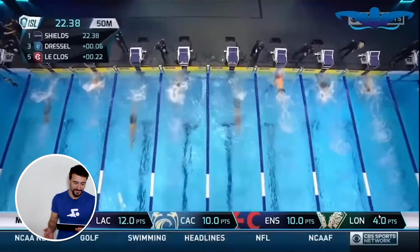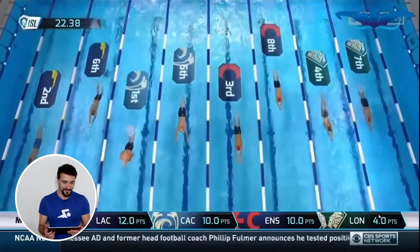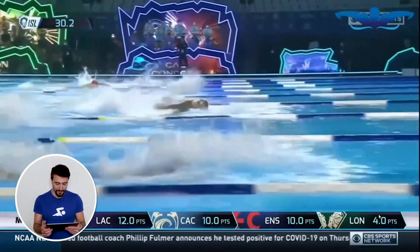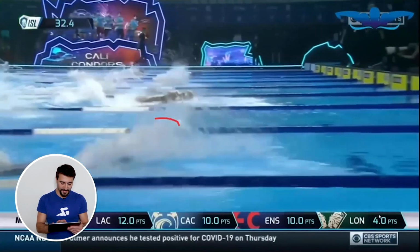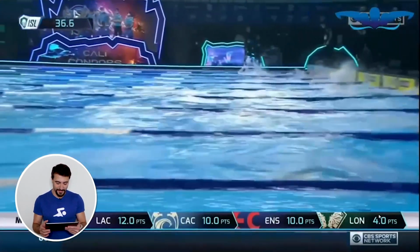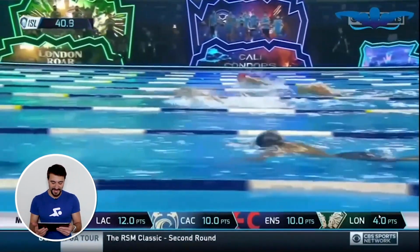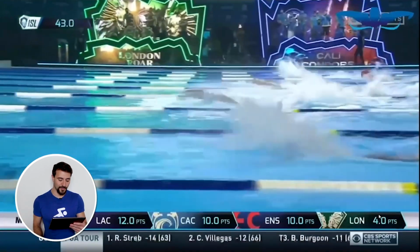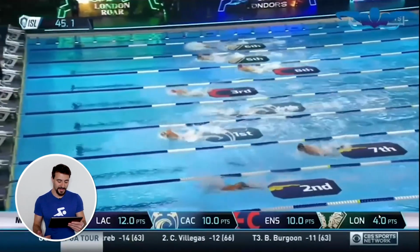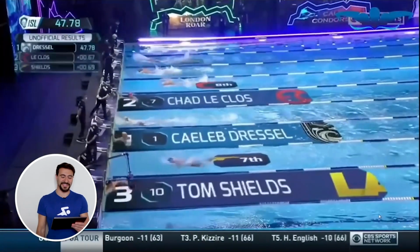He touches the wall in 22.38. Whoo, what a beast. I think the pad actually was 22.4, but 22 midsection, and he's challenged there by Tom Shields and Chad Le Clos up in the lane ahead of him, but he's able to maintain his lead the entire race. No one can come close to this guy. He's pushing the underwaters 10 to 12 meters every single wall and not breathing into the finish. Look at him go, 47.78.